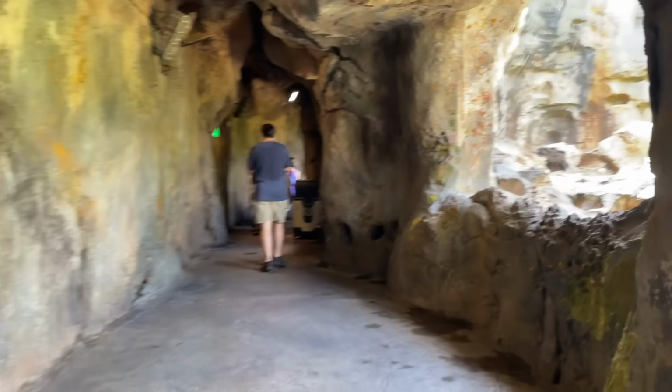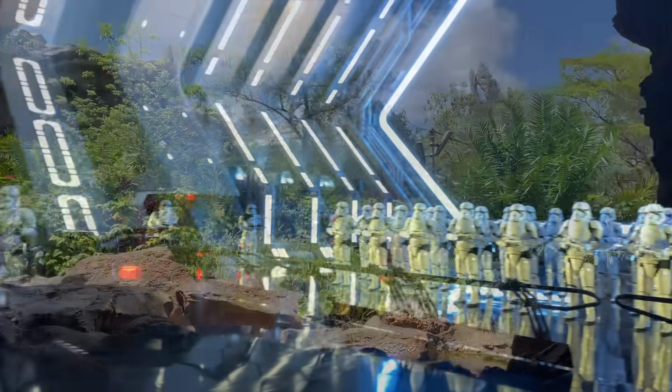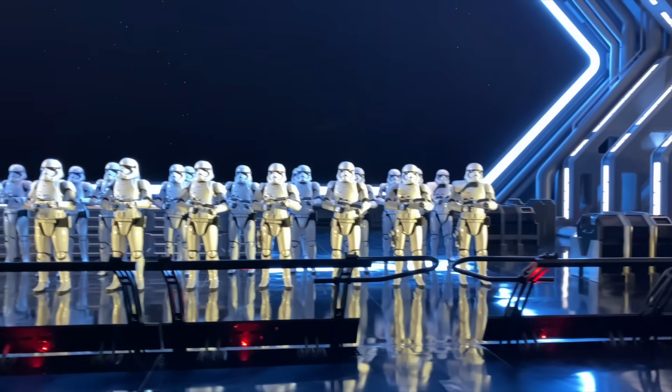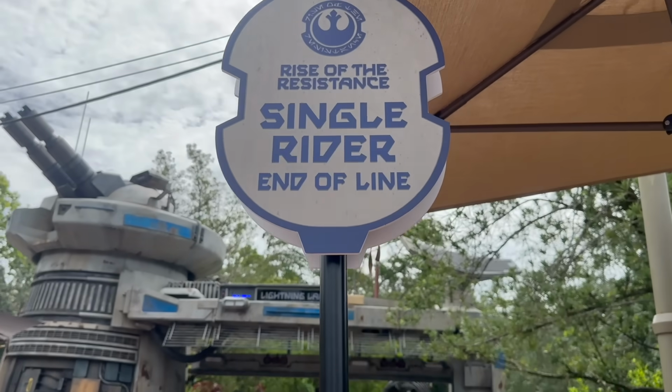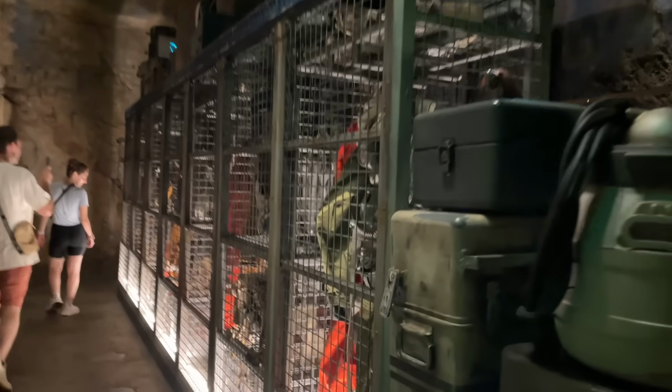That being said, the Rise of the Resistance single rider line has some major downfalls. For starters, because it's in the testing phase, it's not necessarily a guarantee that it will be there when you are. So you'll want to be on the lookout for a cast member holding up a single rider queue sign near the attraction's entrance. That will alert you to, yes, it is open and ready for business.